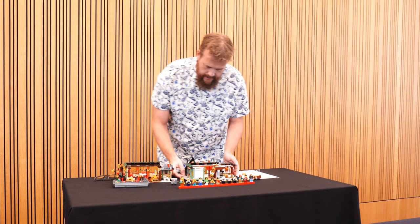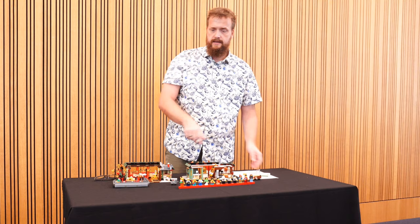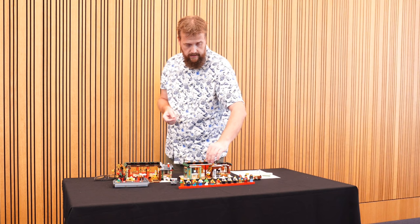And here on the back side, or in the ground level, we have a reception area. We can remove this to access further play in the reception area. The reception area also features a fish tank with both exterior and interior view. And then we have this staircase up to the first floor.